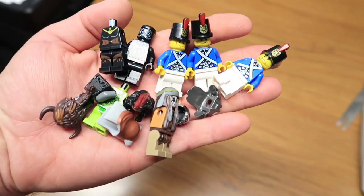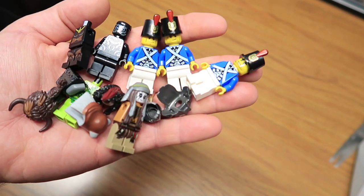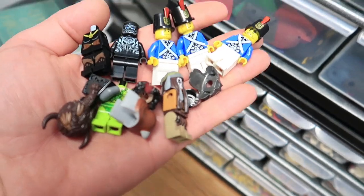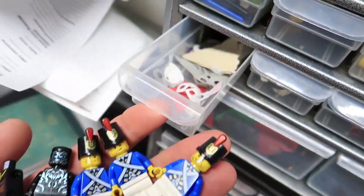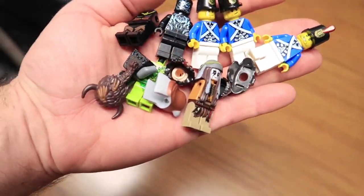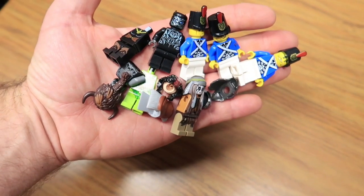All right, got another trade here. My son traded with a friend while I was working at their house. He got one of those Grievous capes, whatever, and then some other Star Wars stuff. I valued it at about $25, so I'll call it an even trade for this.